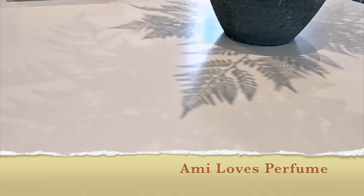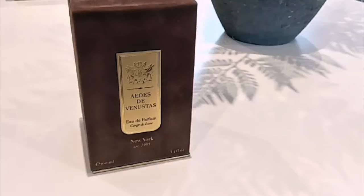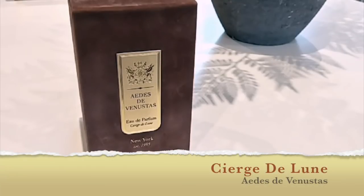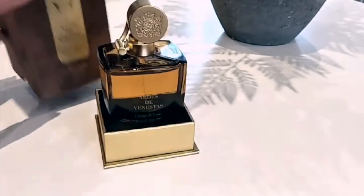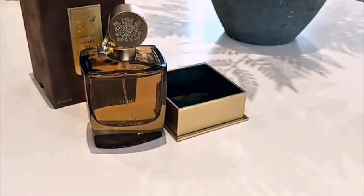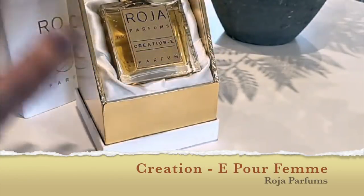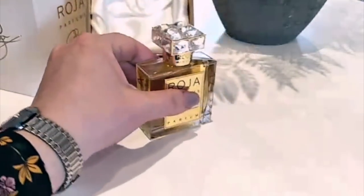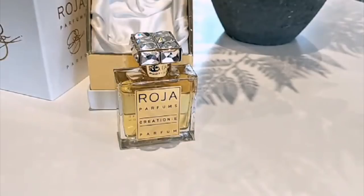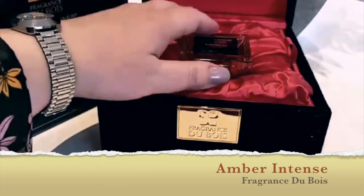I have made a lot of great new fragrance discoveries this year, and there are a lot that do stand out, but today I've only chosen 3 of my most favourite discoveries for the year 2017, and here they are. Aedes de Venustas Siège de Lune, Roger & Gallet's Création et Pour Femme Parfum, and finally Fragrance du Bois Amber Intense.